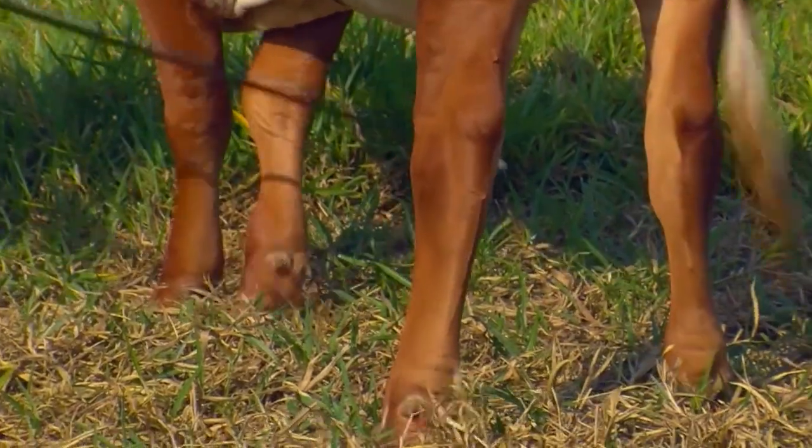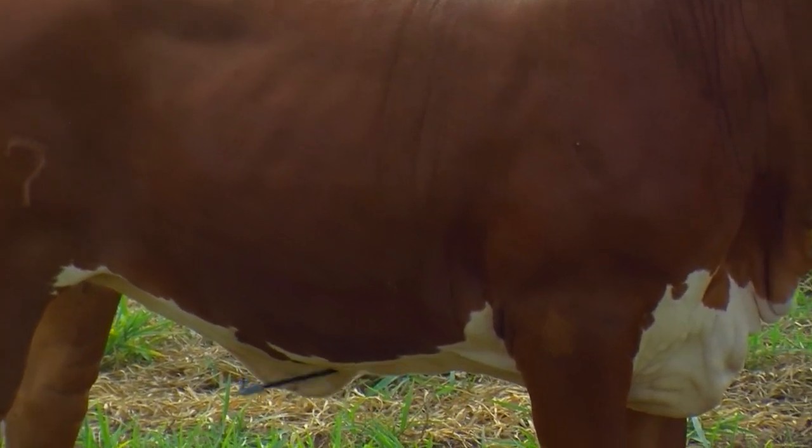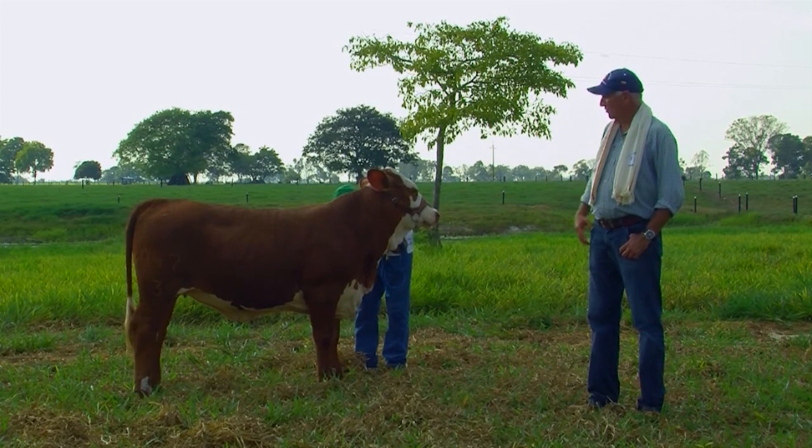It is a calf that, judging by its age and the characteristics it's showing, is going to be a great calf, one which will surely be used as a donor of embryos here on the farm.